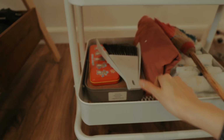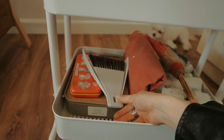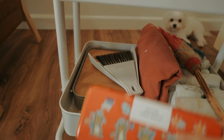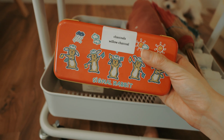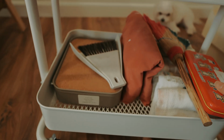Another broom, this one for cleaning eraser dust and things like that. I think this might be empty. No, see, okay, this is what I've done because I will forget what I've done while I was organizing. So I've labeled everything. So in here are my charcoals, my willow charcoals, because those get super messy.